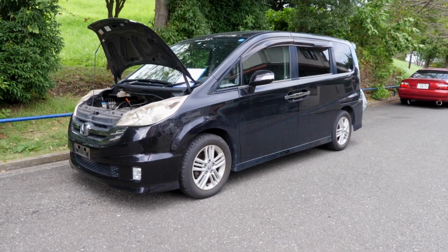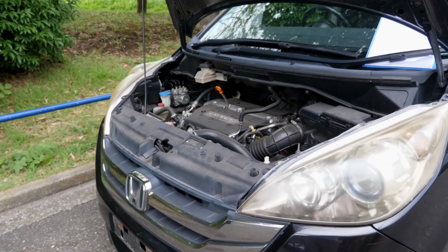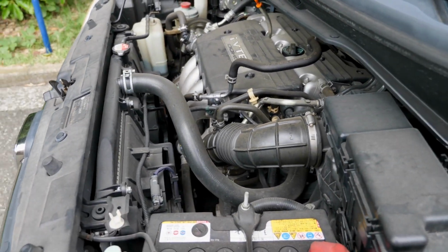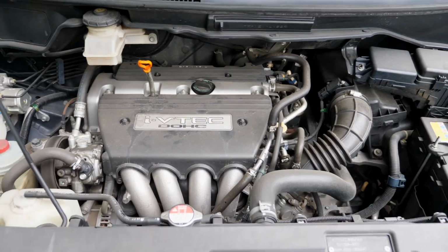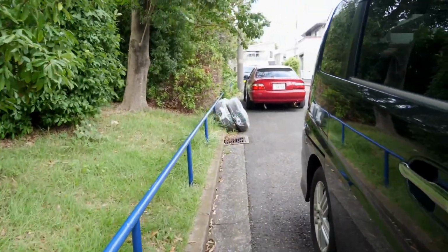Spada variant. This is an RG1 generation, front-wheel drive. Comes with a 2-liter inline 4-cylinder engine. That is the K20, not the performance K20, just the economy K20, known to be pretty reliable. Well, extra reliable. It is a Honda engine and a modern one at that.